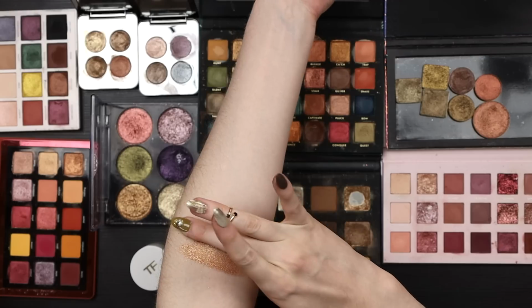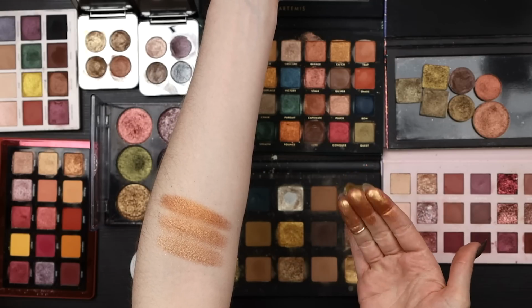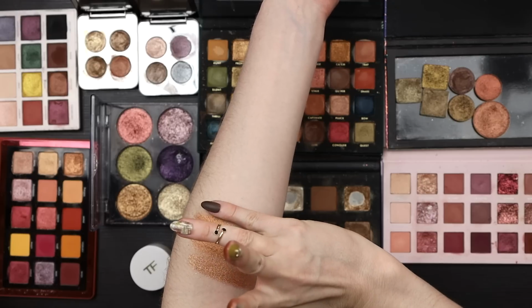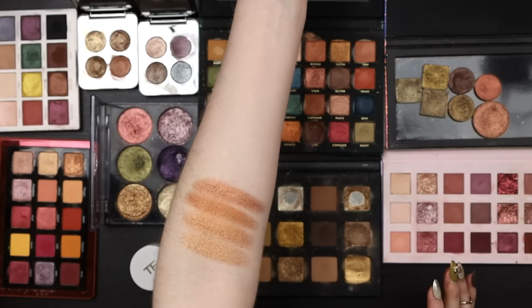This is Provoke from the Artemis palette. And this is Catch from the Artemis palette. I love the way that fingers look after swatching. The color on my pinky here is Dayspring from the Natasha Denona Sunrise palette. Some warm, coppery, light bronzes.